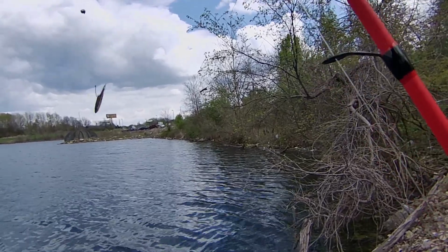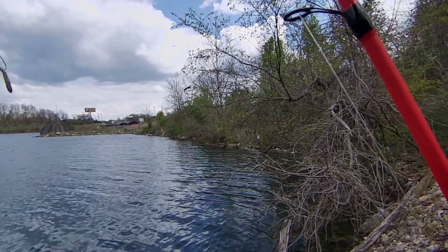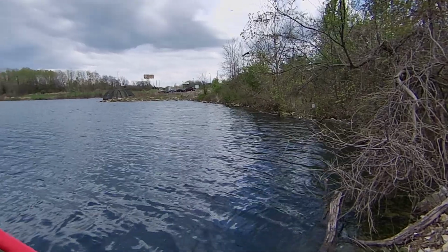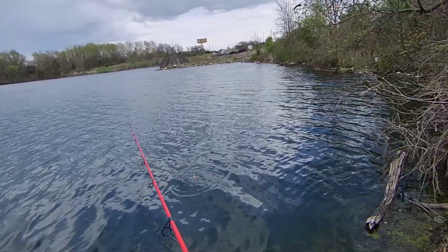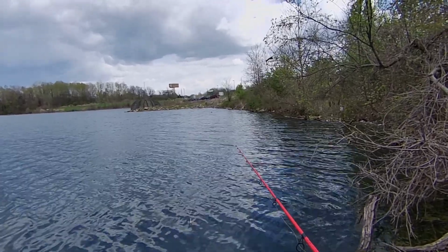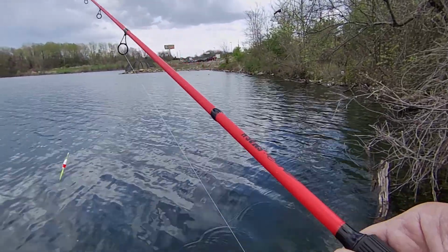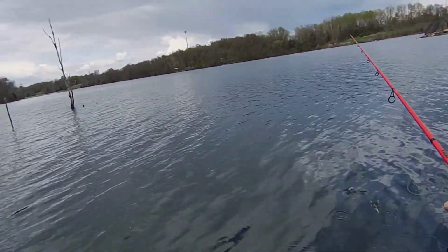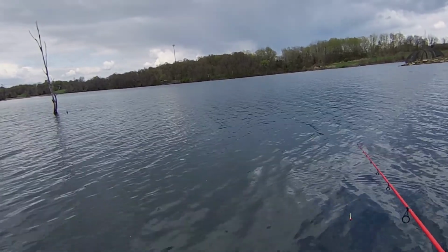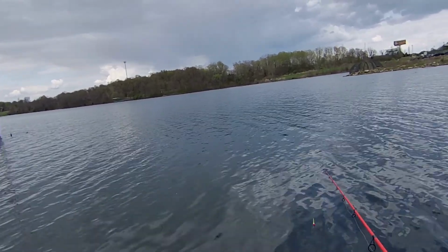That's a bad thing about this. It's a lot of slime up here still. Not much vegetation growing, just a lot of slime. Something just flashed over there. As soon as it hit the water, something jumped. Something swimming around down there. That's a crappie.